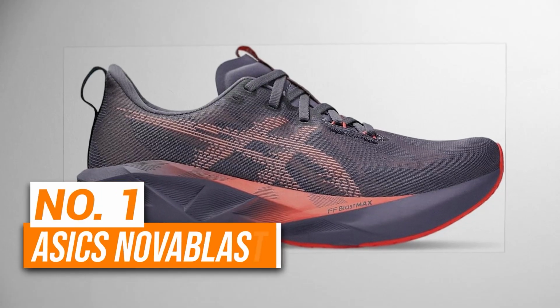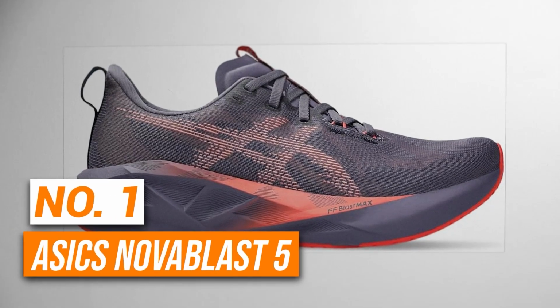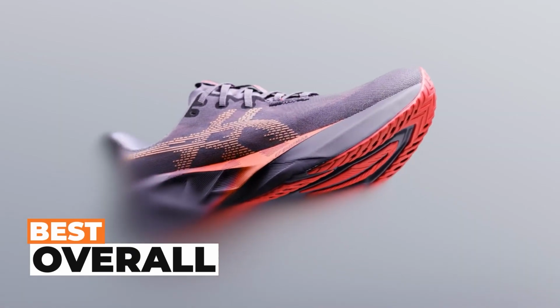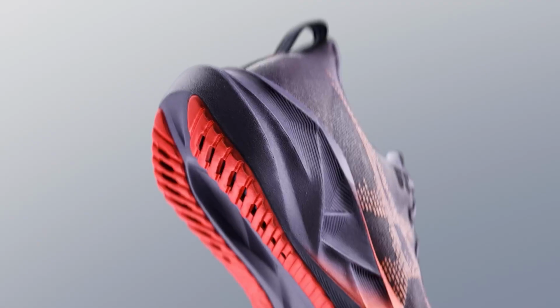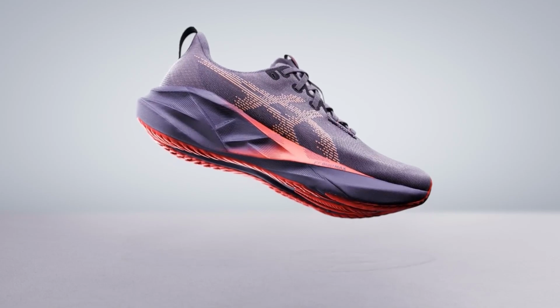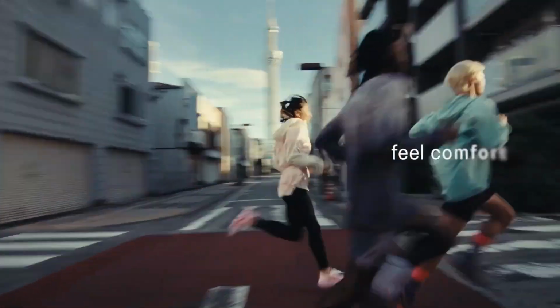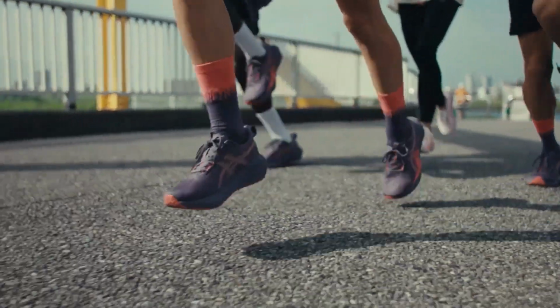Number 1 is the ASICS Novablast 5. This is the best overall option on our list. This is a daily trainer that does a bit of everything, like long runs, short jogs, and even some speed work. The Novablast series has a solid reputation, and this version keeps the streak alive. The midsole is now FF Blast Max, which is lighter and softer than before, which makes each step feel more cushioned without losing that springy bounce.